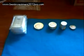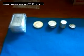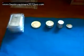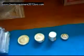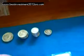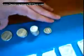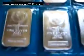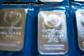But like I said, I wanted to get into some other things to kind of counter the volatility of silver. Let's take a look at what I actually have here. These are 1 ounce, 1 troy ounce bars of 0.999 fine silver.